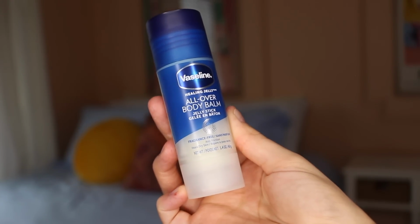Next product of mine is a recent purchase, but I've been using it pretty regularly. It's just the Vaseline All Over Body Balm. And so you unscrew it, and it's just kind of like this dome top, and then it's basically like a giant glue stick is what it looks like.